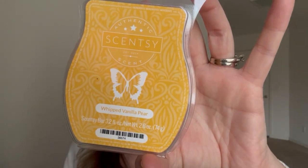And then the last one is Whipped Vanilla Pear. And I was excited about this one as well. So this is a luxuriant caramel glaze, tops baked pear and whipped vanilla.